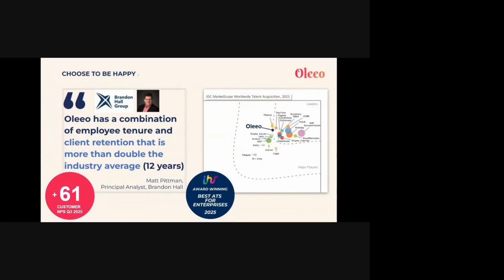Yeah, absolutely. And this for me is really key. I would choose Oleeo to be happy. Oleeo believe in working as partners with their customers, acting as trusted advisors. In fact, Brandon Hall highlighted how Oleeo customers stay with them for an average of 12 years. That's more than twice as long as other vendors.